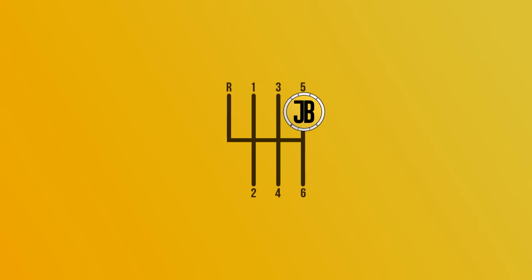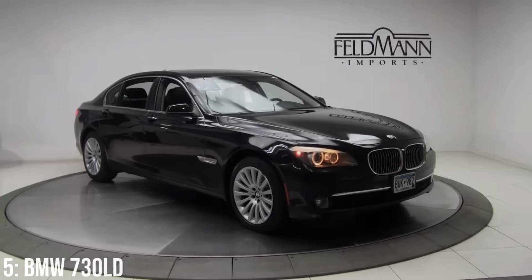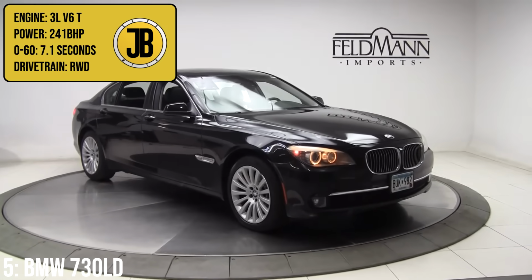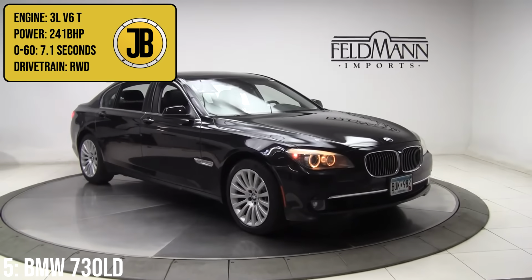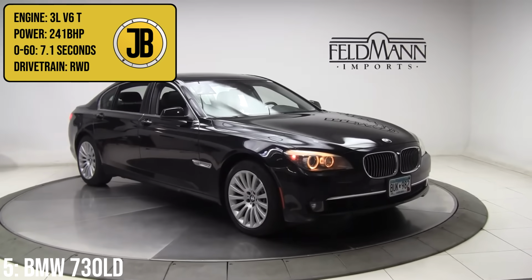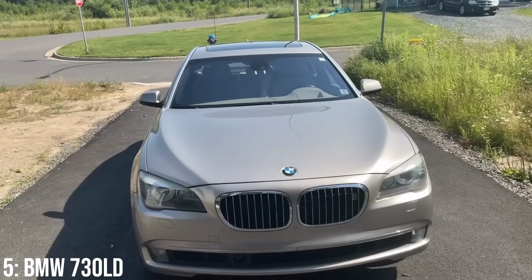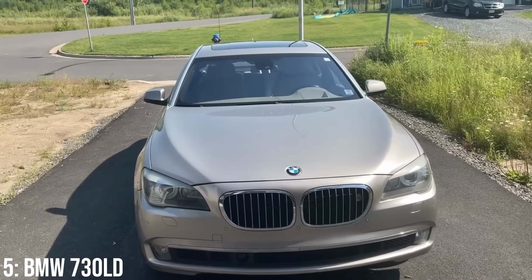On to the top 5 now. In 5th we have the BMW 730 LD, a long wheelbase version of BMW's flagship luxury saloon, which comes with a 3-litre turbocharged V6 engine, which puts out 241 brake horsepower and does 0 to 60 in 7.1 seconds. And what's crazy is the next car on this list is an entire second faster to 60, so we're about to make quite a big jump.